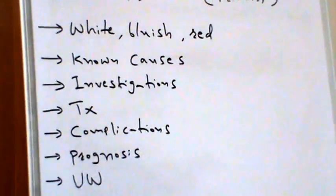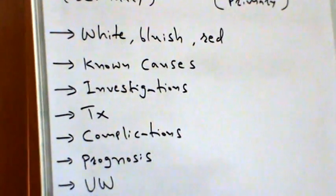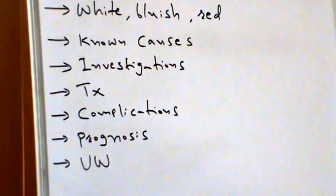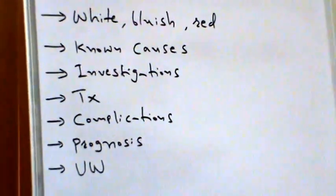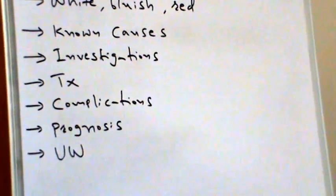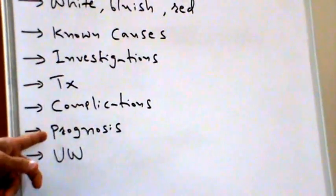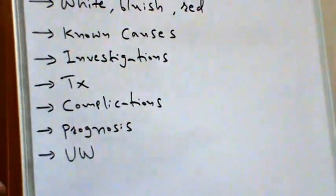Acrocyanosis is an uncommon disease characterized by persistent cyanosis of the hands and feet, whereas erythromelalgia is a rare disorder of unknown etiology in which the vessels of the extremities suddenly dilate, causing pain and redness in the hands or the feet. Prognosis: it depends upon the underlying disease.